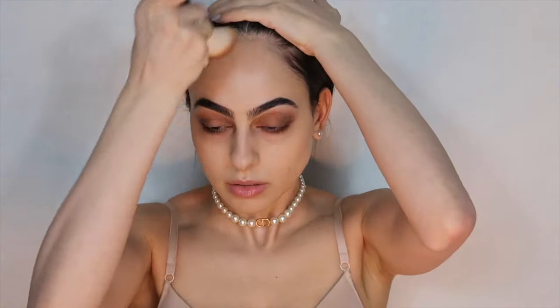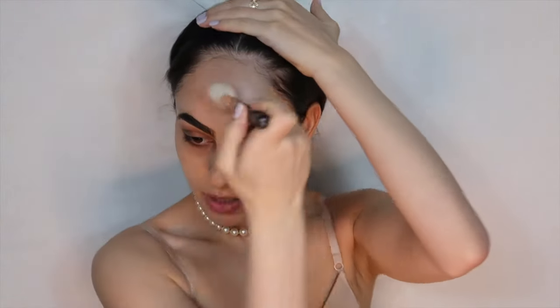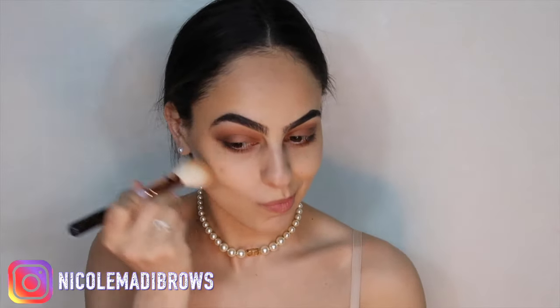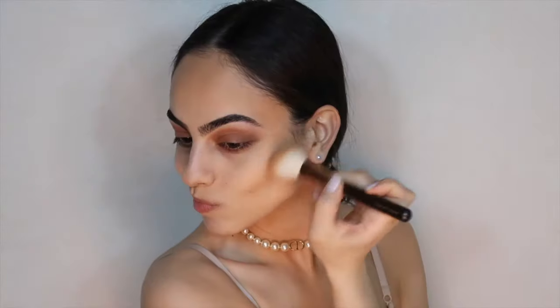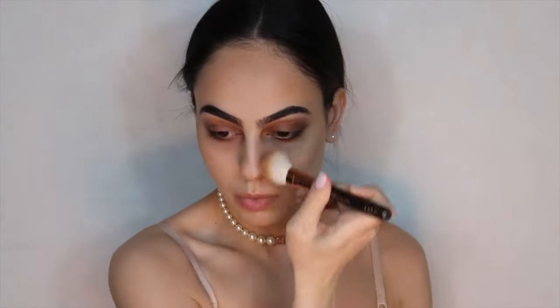You guys, the forehead needs a lot of bronzing, so I like to push this back a little bit and use circular motion to bronze up the forehead area. Okay, now I'm going to grab a little bit more and I'm just going to make it a little bit more intense from the cheek area. And I'm going to warm up my nose area as well.